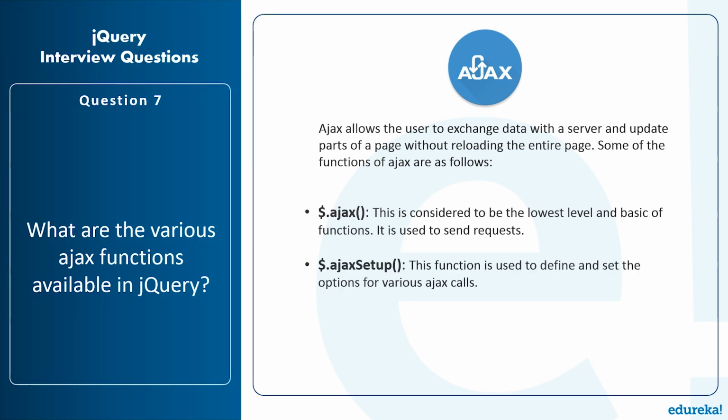The next one is the $.ajaxSetup. Now what the setup function does is it is used to define and set the options for various AJAX calls. So in case you're calling any function from AJAX, you have to define and provide certain options while using jQuery. This is exactly where you use the AJAX setup. For example, inside this you will provide the type that you're using, suppose the get or the post, and if you're providing a URL to any other website, you can provide that URL inside the setup as well. Also, if you have any other styling to do with the help of CSS and HTML data, you can also do that.